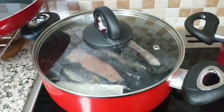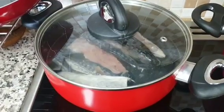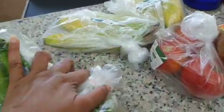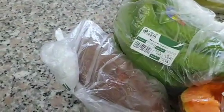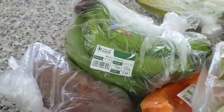So now I have put the salt mackerel to boil to get out the excess salt. And then I'm going to go ahead and start preparing these over here. I'm gonna be using the banana, the sweet potato. I also have pumpkin. Yes, this is what the pumpkin looks like. I'm gonna be using a piece of pumpkin here. And of course, I'm gonna have some plantain and dumplings, of course.